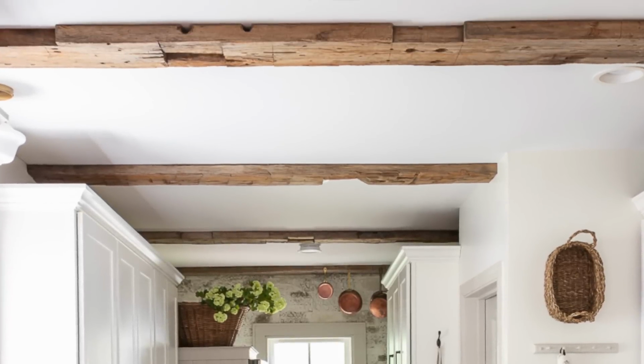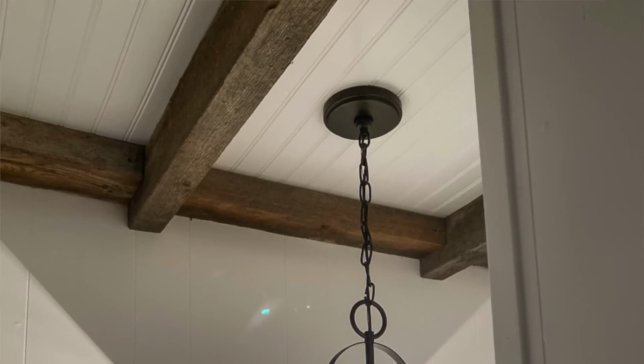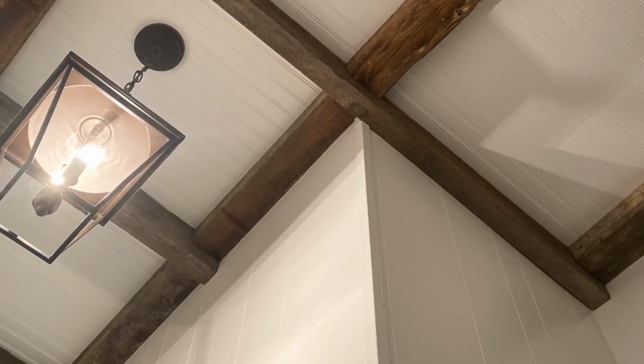I just keep finding places throughout my home. I'm like, okay, I used them in the kitchen. I used them in the back entryway. Where else can I use these gorgeous beams that some strong, hardworking men hewed out of trees? It's so special to me. Okay, I've said enough about that. Just had to give you a sneak peek. I love it so much.